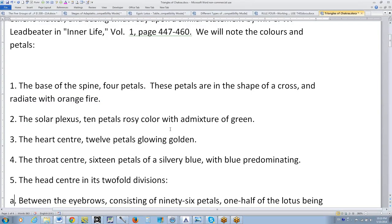The throat center, 16 petals of silvery blue. When you talk about silver, you're talking about the third aspect compared to gold, which is the second aspect, with blue predominating. There's a kind of division between the third and the second aspect, the blue tending towards the third. There's so much to say about these chakras, and I've said a lot before.